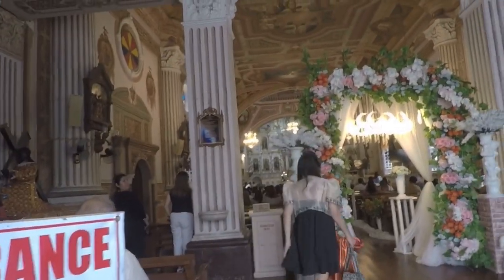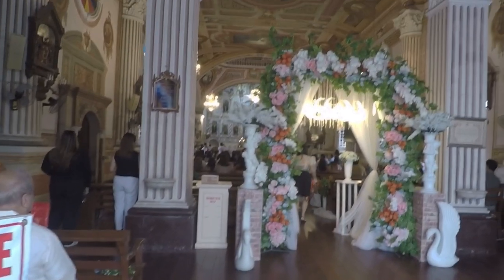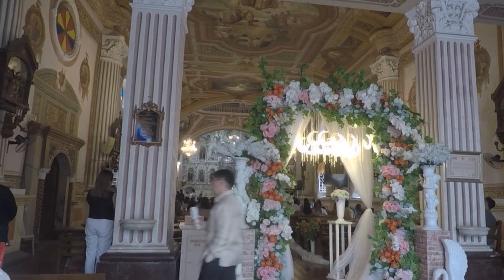The story begins in 1607 during the Spanish colonial era. Augustinian priests established a mission chapel dedicated to St. James the Greater, the Apostle.